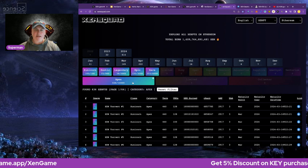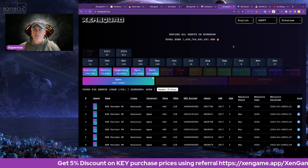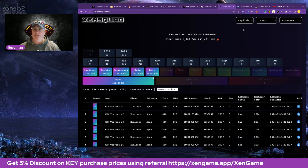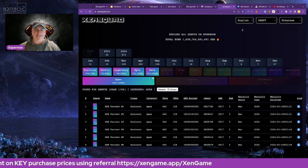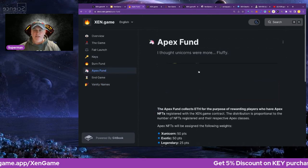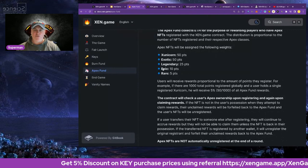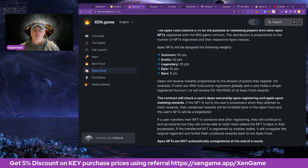So already it's making moves, and some of the ones are exotics, some epics, some rares. Really, really exciting to see that. So people are minting that out, particularly the rares. So there's only 636, and of course the different points on these are different. So let's go to the Apex Fund, and we can see the points that you get. 50 points for X Unicorn, 50 points for exotic, and 25 points for a legendary, 10 points for epic, and 5 points for a rare.